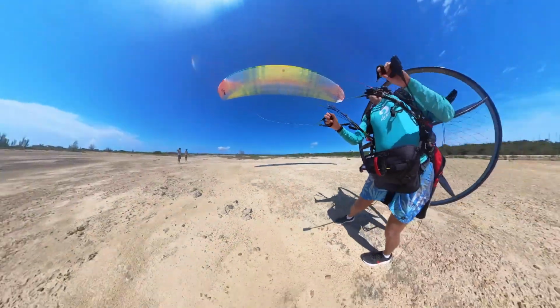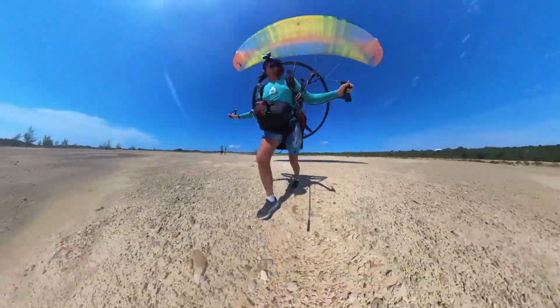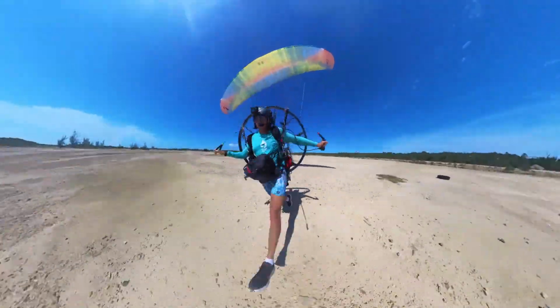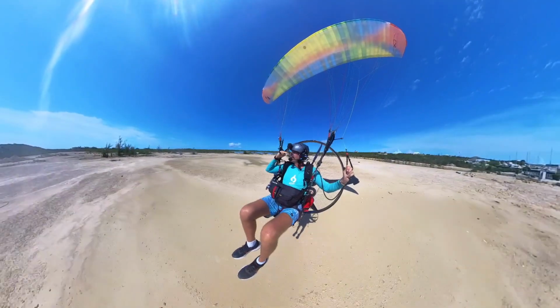I'm flying a 21-meter Bruce Goldsmith design Luna 2 with a Scout machine with a factory R engine. Almost tripped up there, but managed to get away clean.